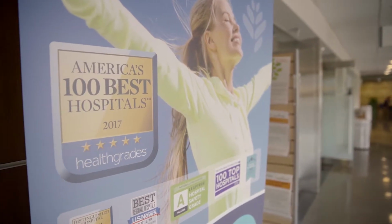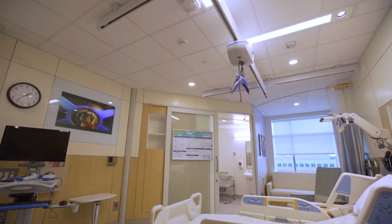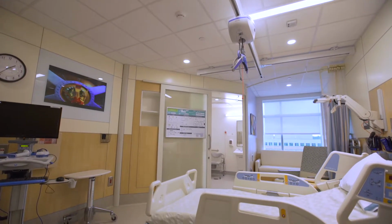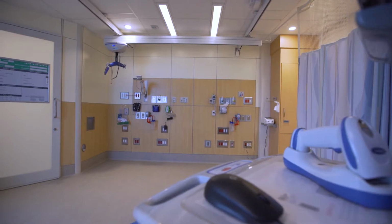Our mission at Evergreen is to enrich the health and well-being of every life that we touch. It's not about building things, it's about serving patients. The goal of this project was to build a progressive care unit, which is telemetry monitoring for patients who are not quite critical care, but they're not typical med-surg.